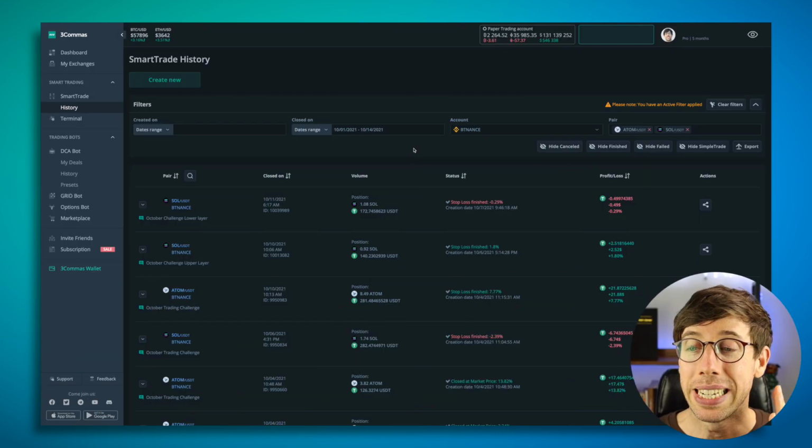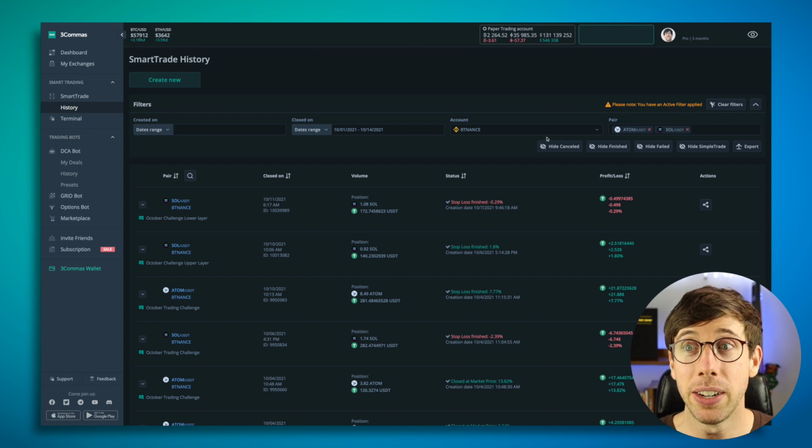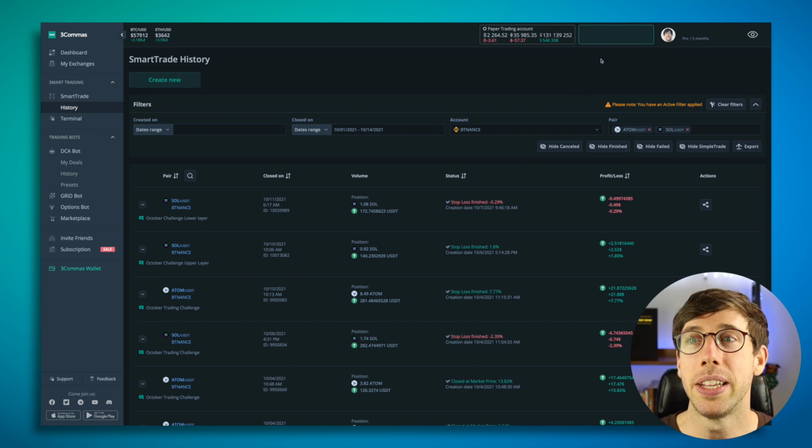Here is all of my data on 3Commas in Smart Trade history, showing all of my open and closed positions on my real account. As you can see, it is blotted out. You can't see the numbers, but you can see that it's selected right now. So this isn't just paper trading. This is me using real funds to grow it and see how much I can make with Smart Trade on just these 2 trading pairs, Atom and Solana.